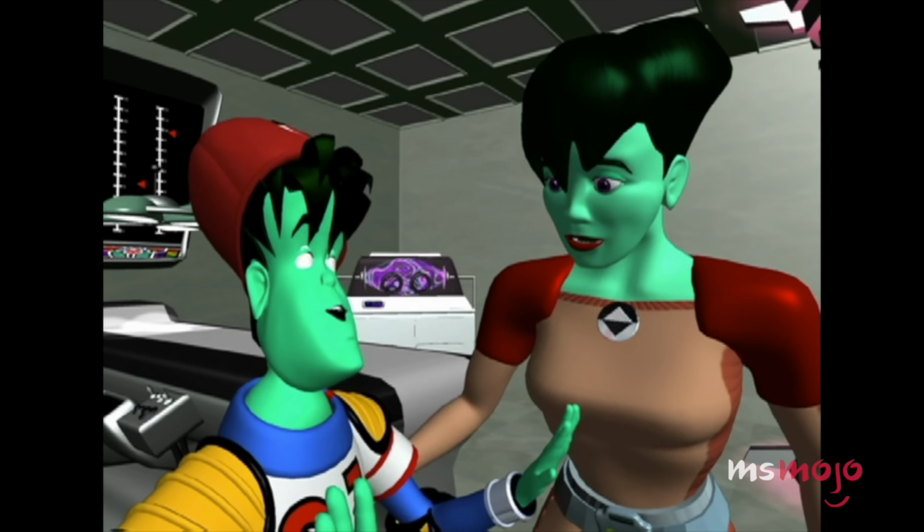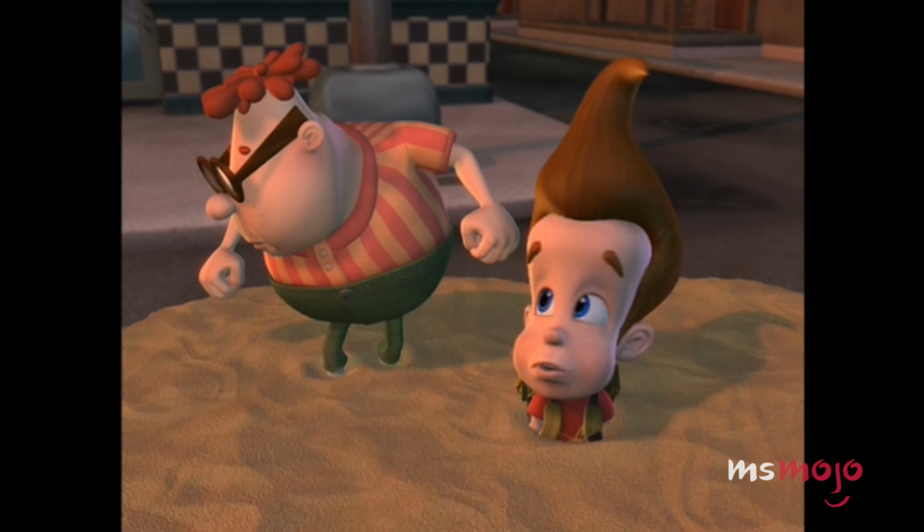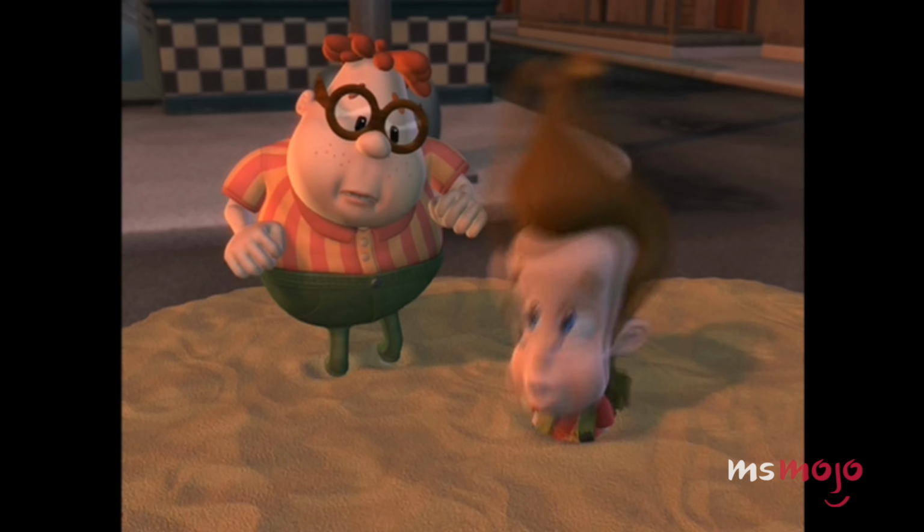They might have looked good at the time, but looking back, they just don't hold up. One of the earliest popular 3D TV shows has to be The Adventures of Jimmy Neutron Boy Genius.